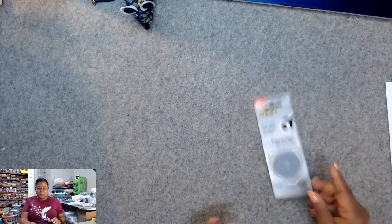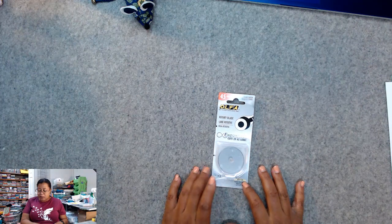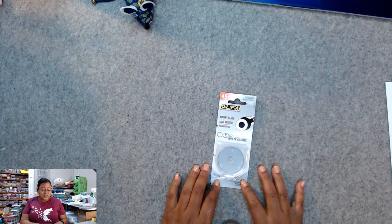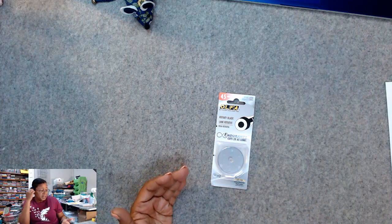Also picked up a 2-pack of Endurance Rotary Cutter blades, 45 millimeter. They were $12.82 for the 2-pack, which was a good buy. I really don't need cutting blades.